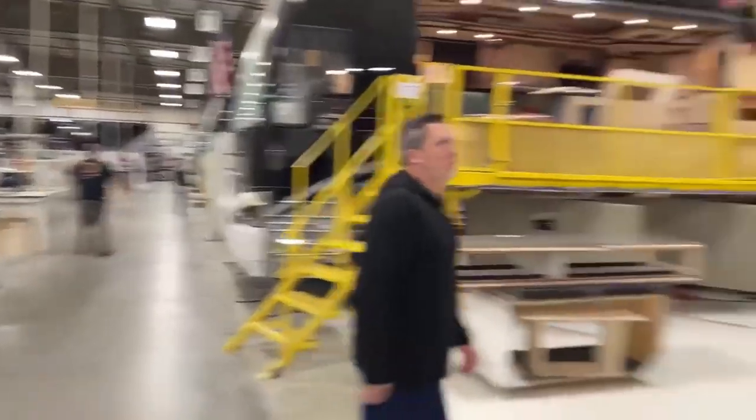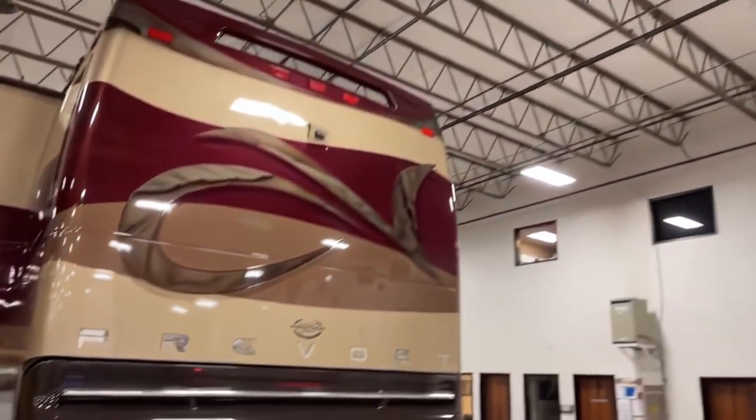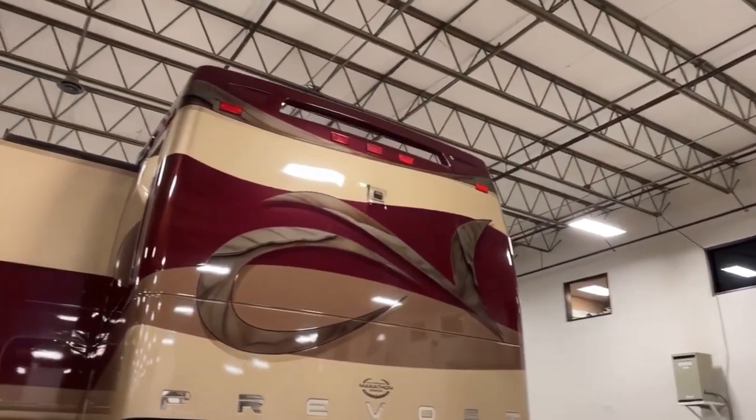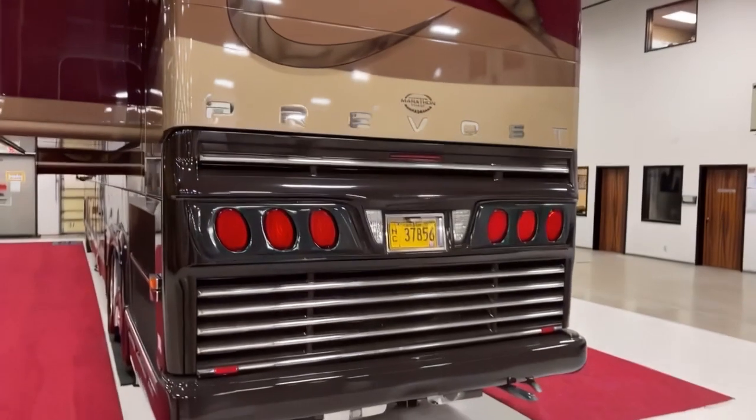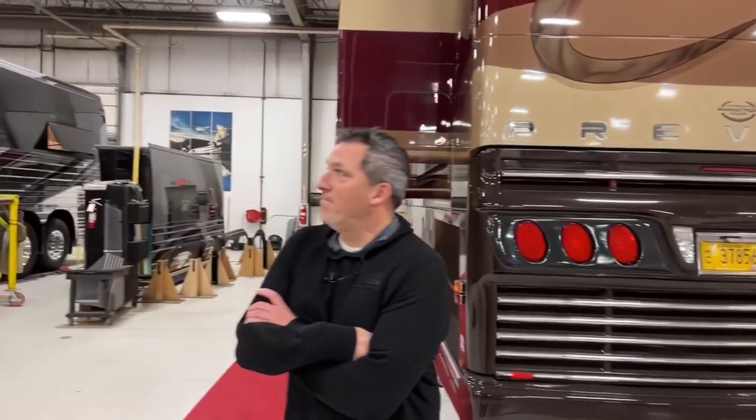Let's walk this way, John. You can see the back side of the coach. 1176, got those Corvette tail lights. A lot of people like that with the carbon fiber accents.